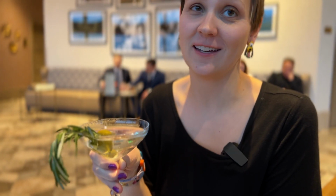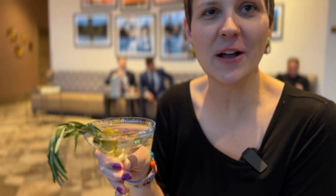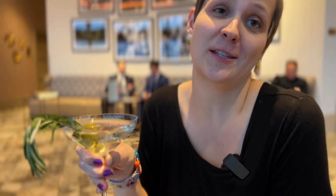It's a delicious cocktail, and you can taste a little bit of rosemary coming through in there. It's just very herbal, but also very clean. So this is a perfect way to start our trip.